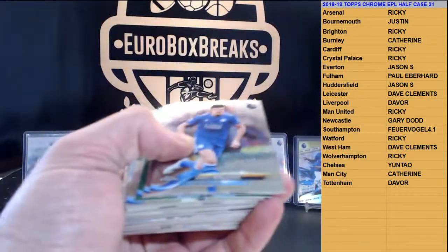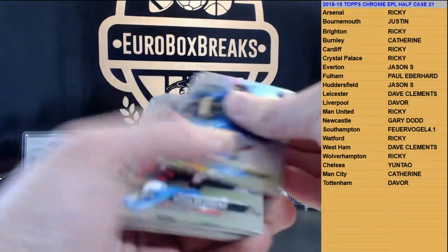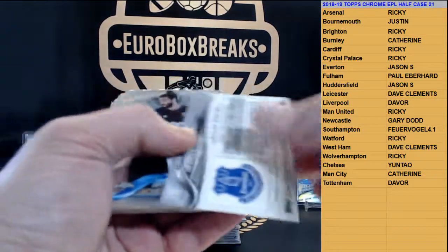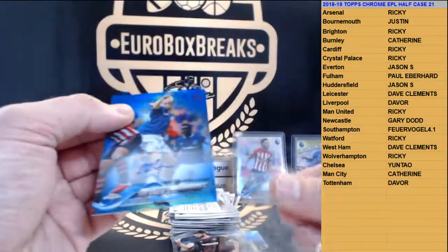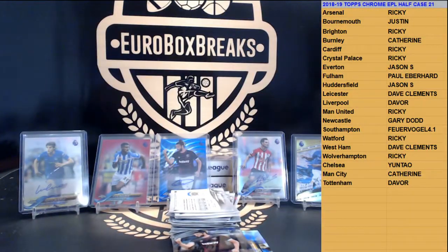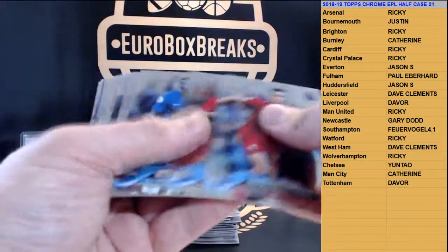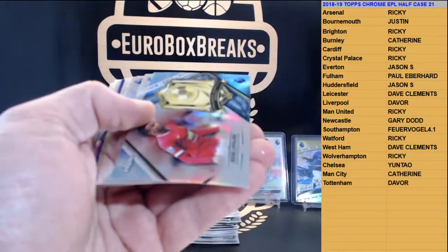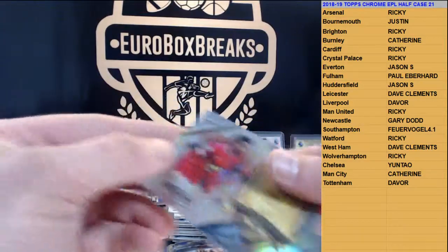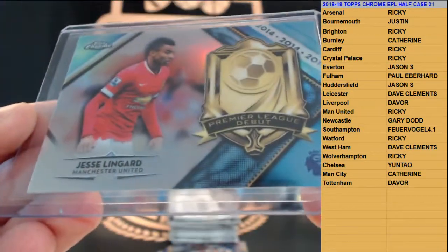We have Fabinho, new signings, green, Manchester United, David De Gea. We got Diogo Jota. We have Tom Davis for Everton, blue auto to 150. Tom Davis for Everton. It's not getting much playing time, right? Seen that. Iheanacho refractor, Chambers. We got Jesse Lingard debuts for Man United, two per case. Forgot about those. Jesse Lingard.